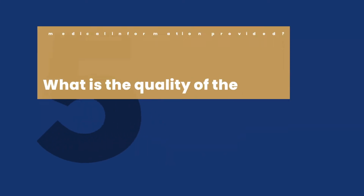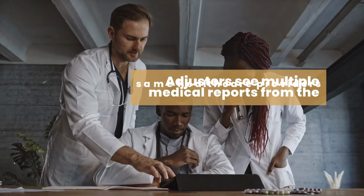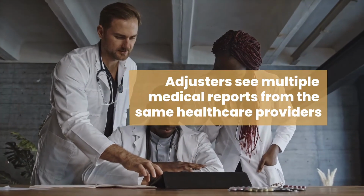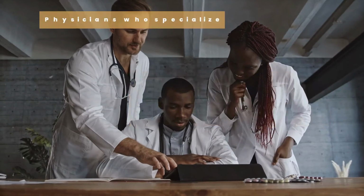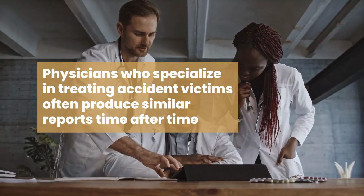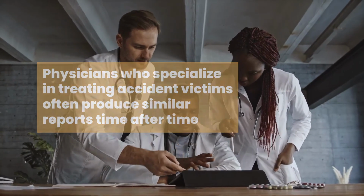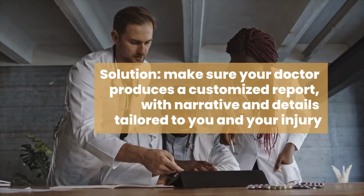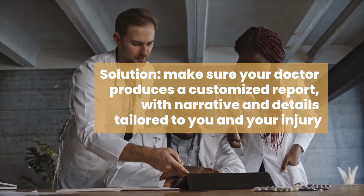Number 5, what is the quality of the medical information provided? Fill-in-the-blank medical reports are viewed with skepticism. Narrative reports from well-respected doctors explaining the nature of your injuries in descriptive detail are what we're looking for. Hospital records with detailed nurses' notes are excellent sources of information on your injuries.